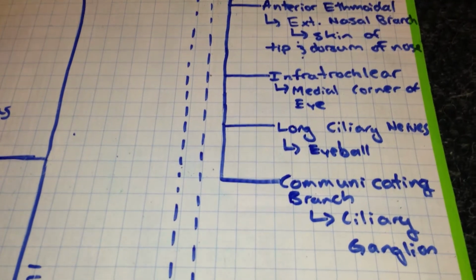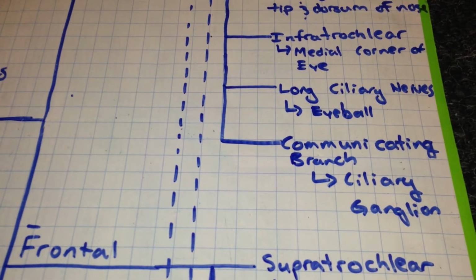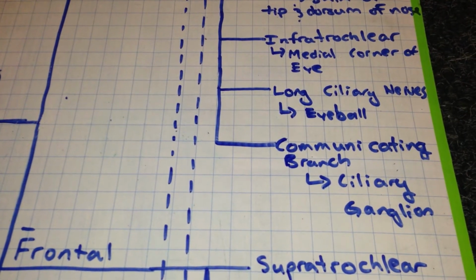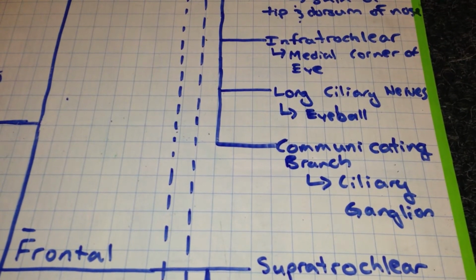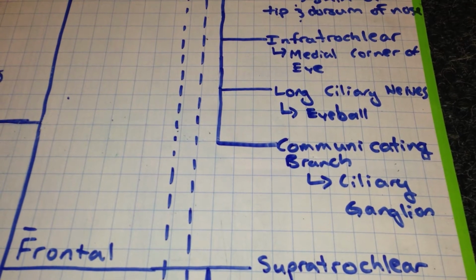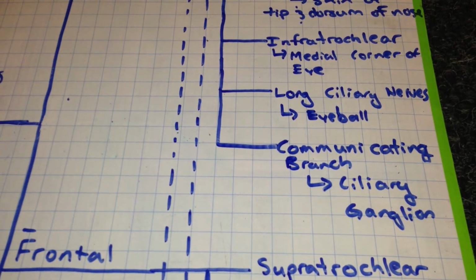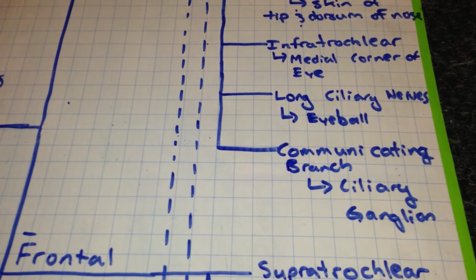Now I is going to be your infratrochlear branch, and the infratrochlear branch is going to go to the medial corner of the eye. That's what it's going to innervate. And then you have L, your long ciliary nerves, and they're going to go to the eyeball.